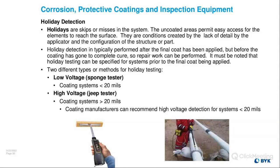Conditions are created by the lack of detail by the applicator and the configuration of a structure or part. Sometimes you look at bridge spans, or I forget what the term is, but there are certain areas that just aren't put together to make it easy to paint them. I mean, it's just what it is. You see a lot of edge failure, crevice failure, etc.